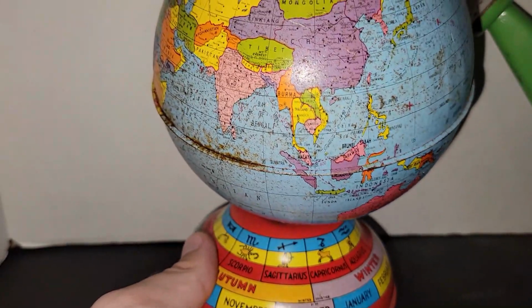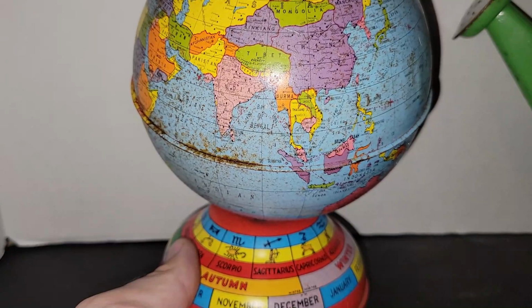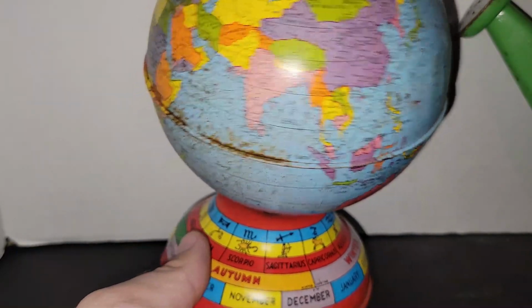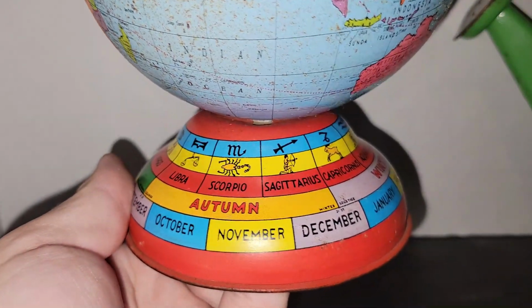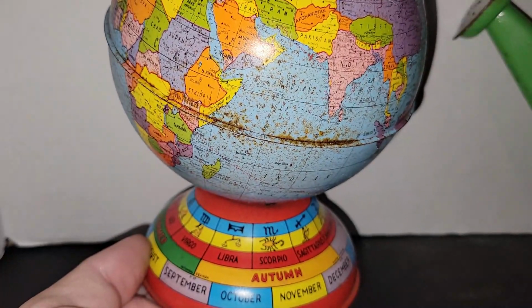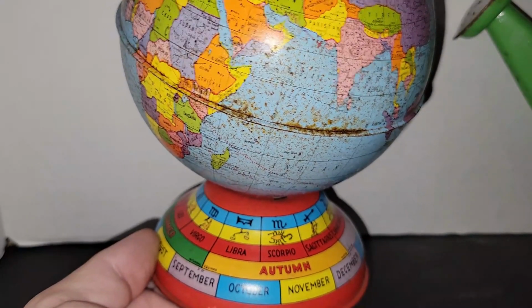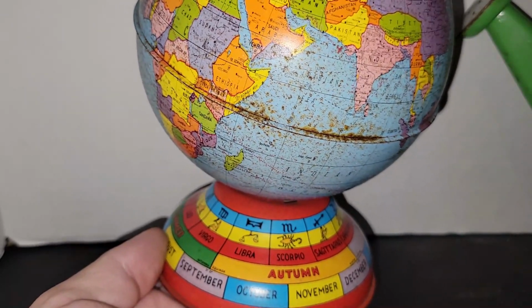They're just really fun. I don't know if I've mentioned it to you all, but I actually have the one my grandfather had when he was a kid. And that probably goes to about like 1940 something. But yeah, this is really cool. It does have all of the zodiac stuff on it, the months and the seasons, and the zodiac signs. If I would have said that slower, I would have gotten it right the first time.